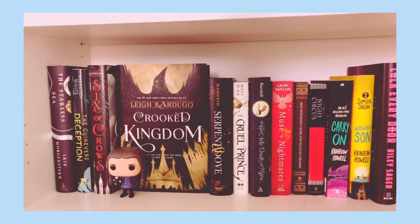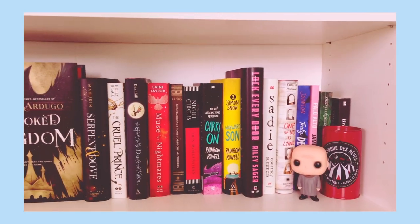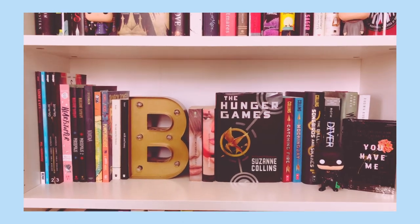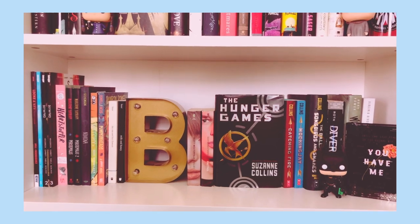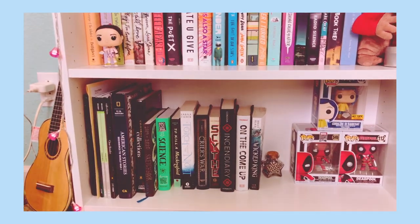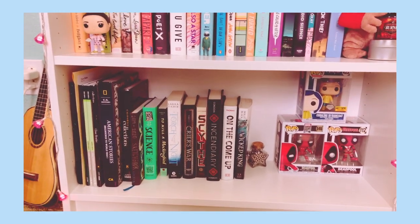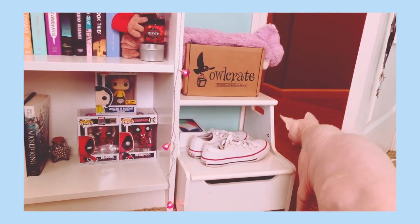For this shelf, I have more fantasy. If you can't tell, I love fantasy. But in that corner, I do have some mystery and thrillers. And for this shelf, we have my graphic novels and dystopian books. So that's on this shelf. Oh, and I also have some poetry. Below, I cut it off, but I do have my contemporary shelf above, so you can kind of see it. And then below, I have my TBR shelf. And that's my cat stealing the show once again.